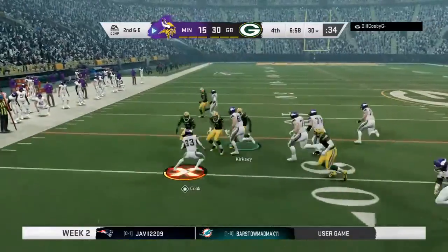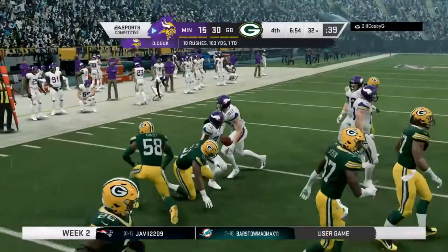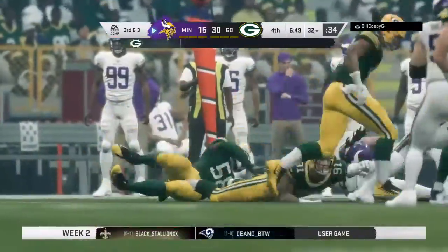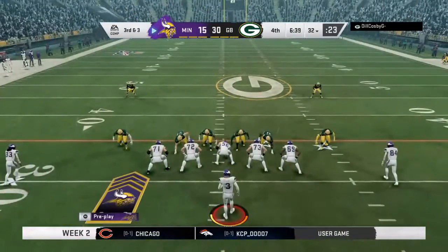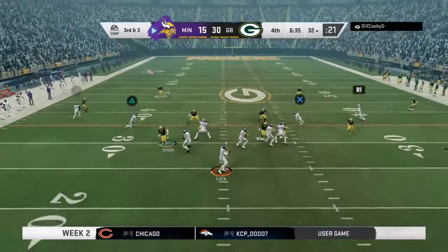A 10th carry in the game for Cook. A very good move, but for a short gain out near the 32. That's a really good job right there. Just kept stringing that play out, pushing him further and further towards the sideline. Really good fundamentals by that defense. He was trying to put his foot in the ground and turn upfield. He just couldn't. No, they really had a picket fence in front of him. No room to get upfield.